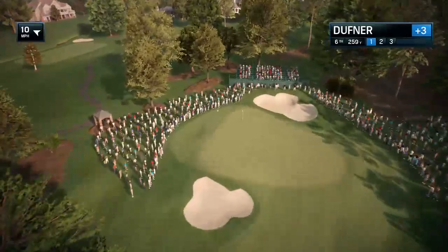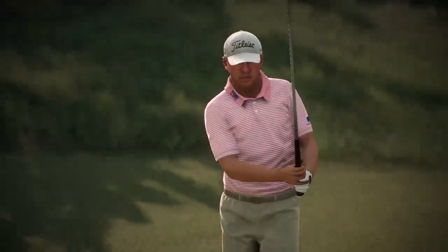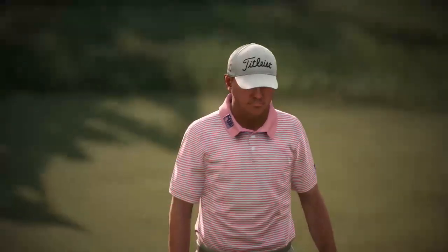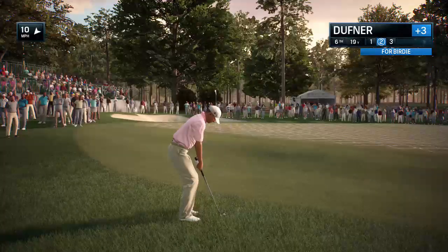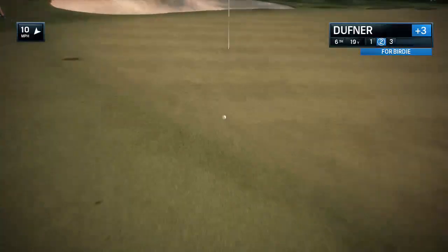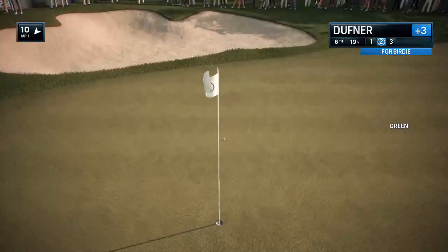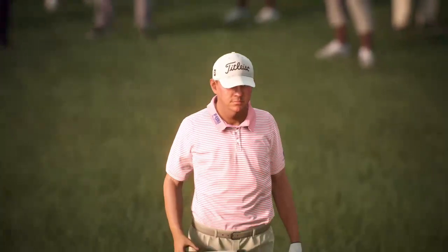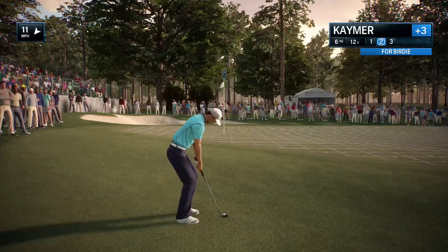Tug that one a little bit offline to the left, and he'll pay a bit of a price because that rough is fairly thick. He is not going to like the lie. That moved down in the rough. Second shot coming out of the rough here. I mean, this skill, and that was sublime. Just good hands coming out of the rough, able to manage the distance, and now in great position.